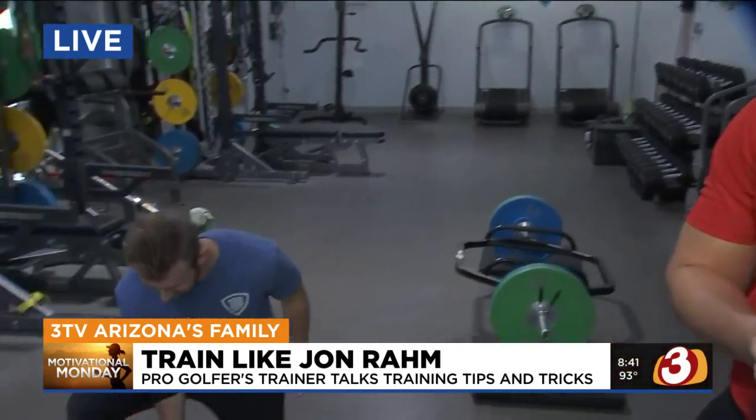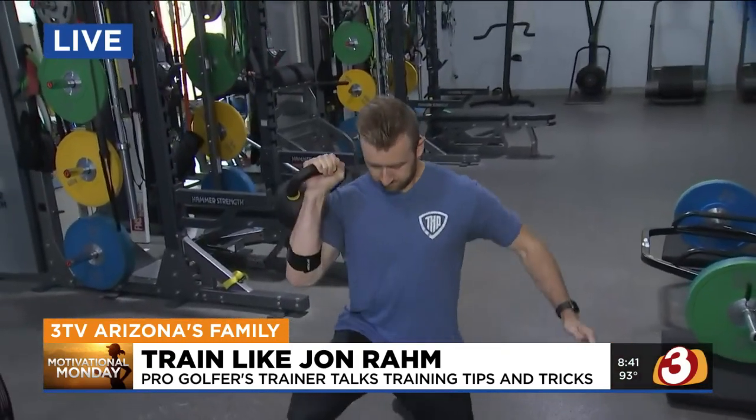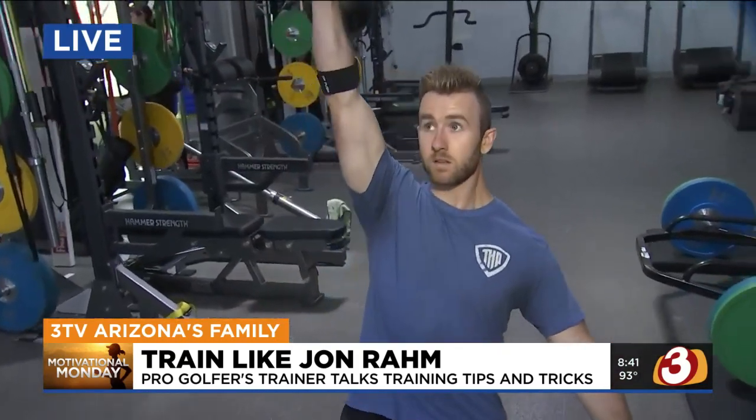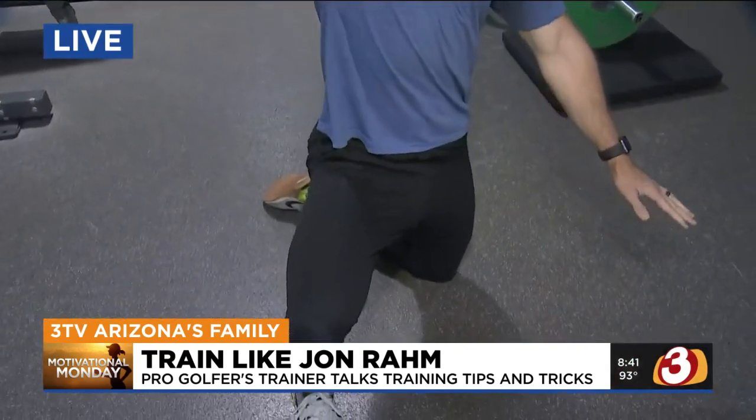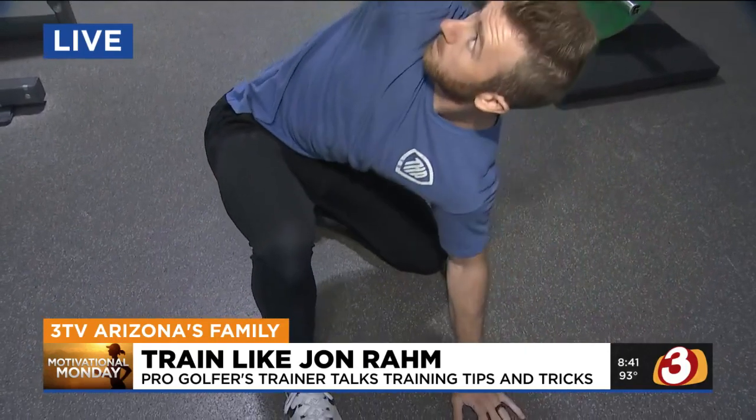So we have Chris here. He's going to demo 3 exercises. Walk me through the first exercise and how this can improve a golfer's game. Yeah, the first one is very simple. It's a half kneeling windmill. So we want to make sure Jon can create a position, and then we want to be able to create a pattern. So here we're working hip mobility.